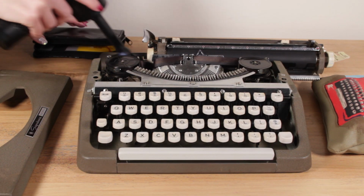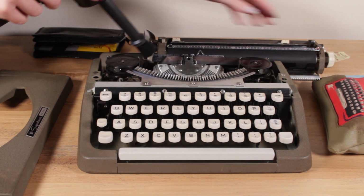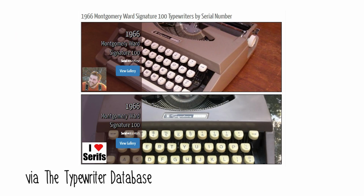But this machine has no paper bail, and when I was looking at the listings of all the Montgomery Signature Award 100s in the typewriter database, I noticed a difference in finish. The older ones from 1963 have this textured finish to them, and the ones that are later in the decade have a much smoother, shinier finish to them. So I'm going to say that this machine that has no paper bailer in the back and has this textured finish is probably around 1963.